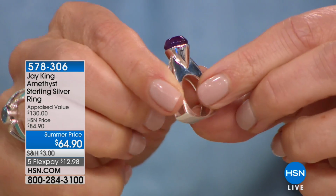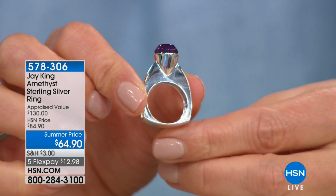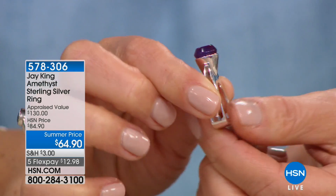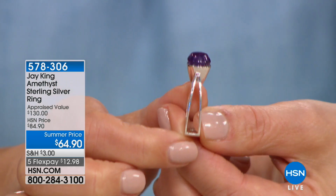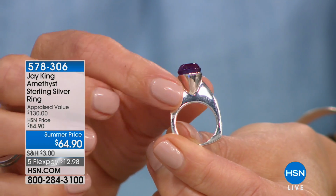What I love about this is the contemporary shank design. Do you see this? Little Euro shank. Okay, but look how it's squared off. So it's round, but it's squared off. I just love that. It's a great look. Very, very contemporary. Split shank on the sides. Yeah, this is by one of our artists.